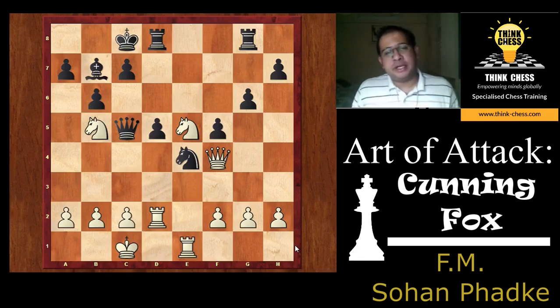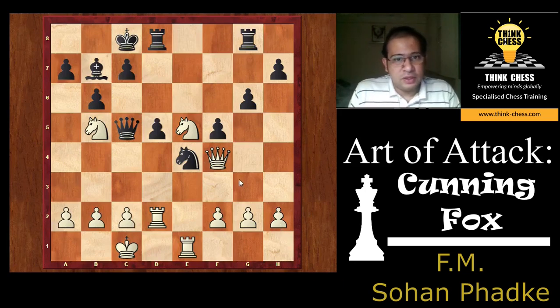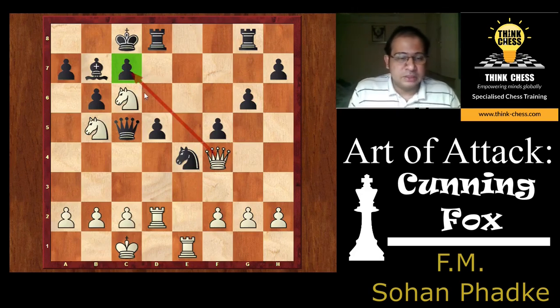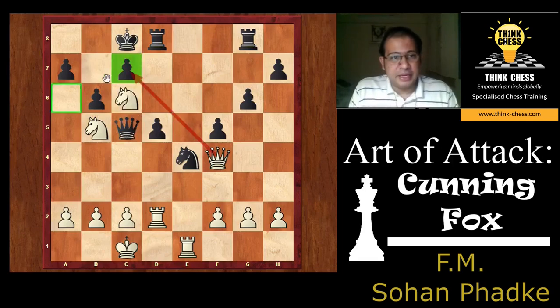So let's check it out. The first move is totally out of the world, a totally surprising move. A bombarded move, knight to c6. Wow, and suddenly this c7 looks more vulnerable than it was one move ago. This knight can be taken by this queen, it can be taken by the bishop, doesn't matter.